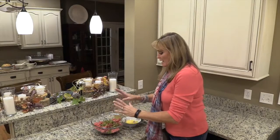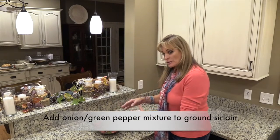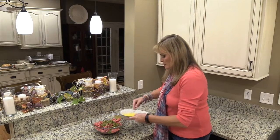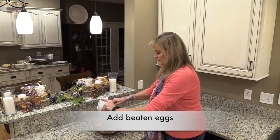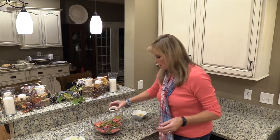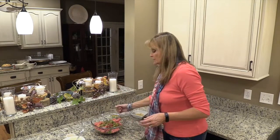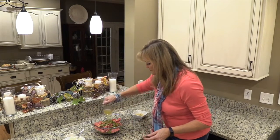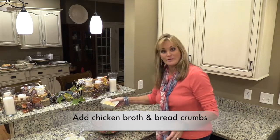We have added our green pepper and onion mixture to the meat. We also have slightly beaten our eggs. We're going to put those in there. Next, we're going to add our Worcestershire sauce. We're going to add our chicken broth. And last but not least, our breadcrumbs.